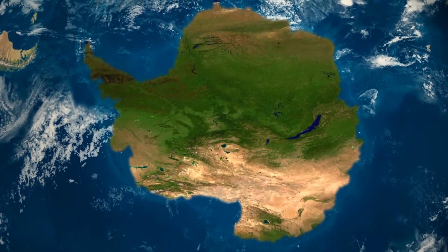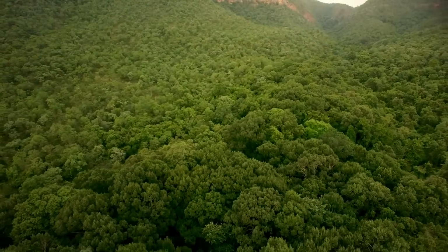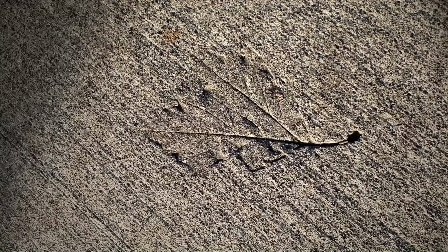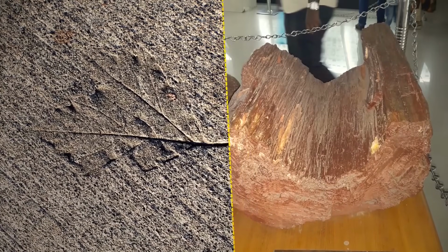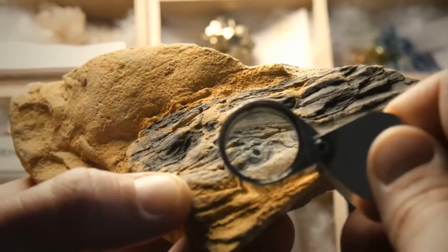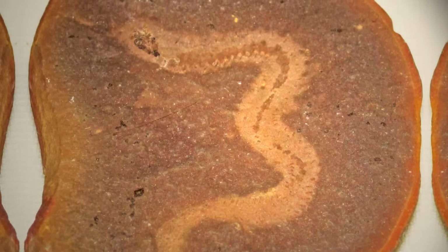We've mentioned before that Antarctica wasn't always icy, but could you imagine a huge rainforest covering the entire continent? This isn't science fiction, it's actually true. Leaf impressions and fossilized wood clearly show signs of tropical trees in the region. Fossil research has also revealed something magnificent. Antarctica is home to the oldest worm in the world.